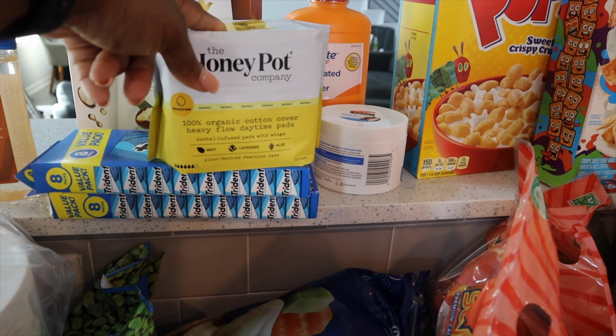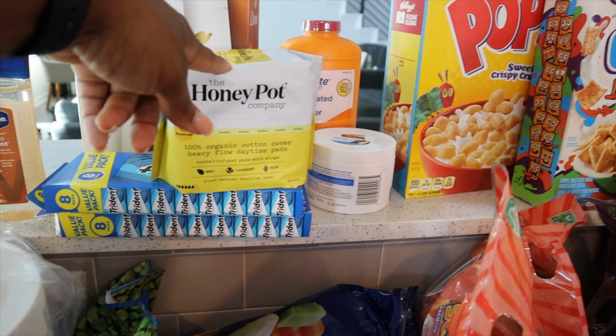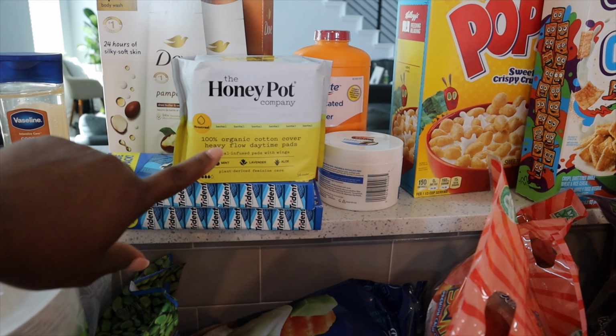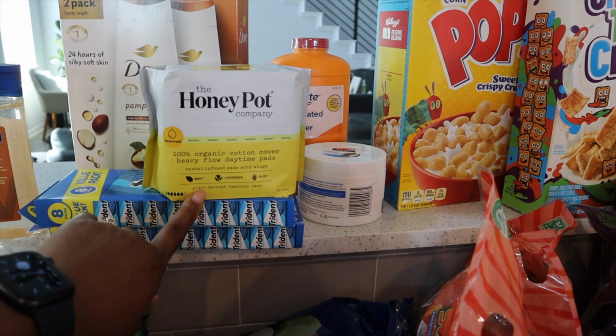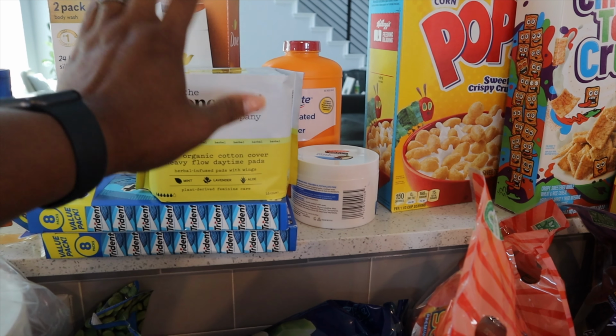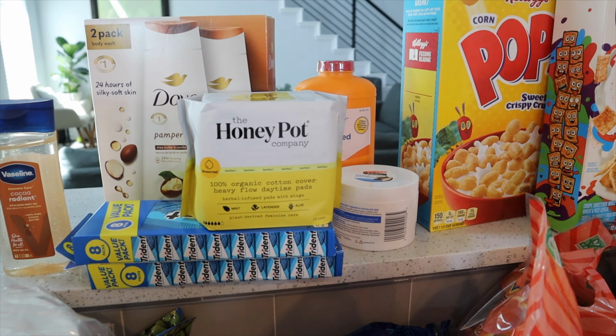So Honey Pot, I actually started using these last month and I do like them. Last month or the month before, I do like these. These are good. This is a different one. I had the green pack. I don't remember what it was, but I'm gonna try these out. Hopefully they work well too.